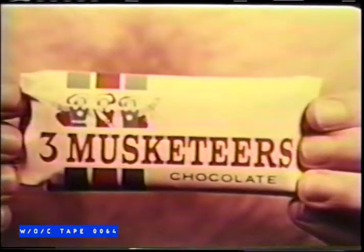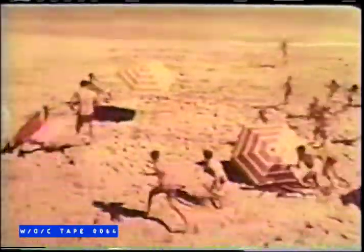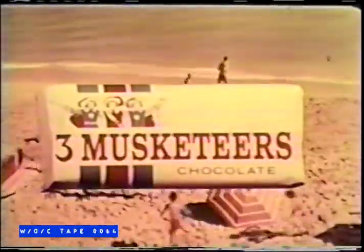All right, last one in is it. Alone at last with the big milk chocolate covered candy bar, Three Musketeers. So much chocolate, it shouts with flavor. Chocolate, chocolate, chocolate, chocolate, chocolate! And white chocolate, milk chocolate coat, fluffy chocolate whip center. So much chocolate, it shouts with flavor. Chocolate, chocolate!